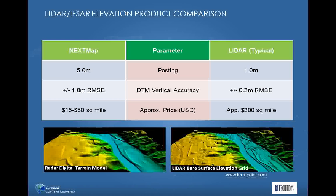The cost on the NEXTMap product, based on the size of the area, can be anywhere from $15 to $50 a square mile. LIDAR, which can vary from this somewhat, is around $200 per square mile, to give you kind of a rough frame of reference on both technologies.